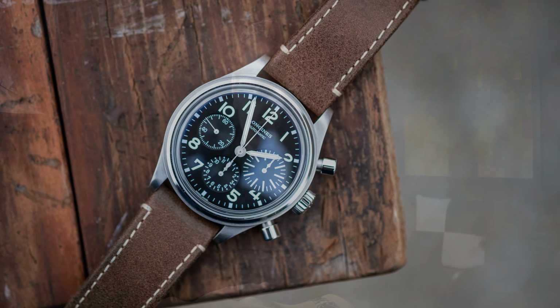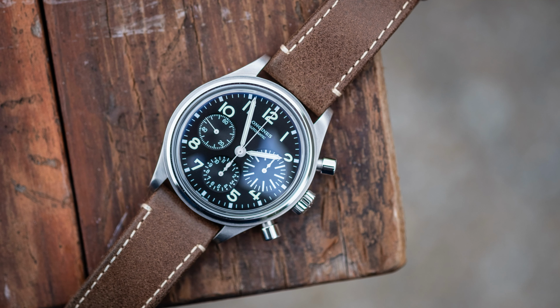Okay, we got 4 more chronographs. Next up, we got Longines Big Eye Chrono. This is a watch from a manufacturer that has been around for nearly 200 years. Longines is one of the companies that I would stick with for the rest of my life.